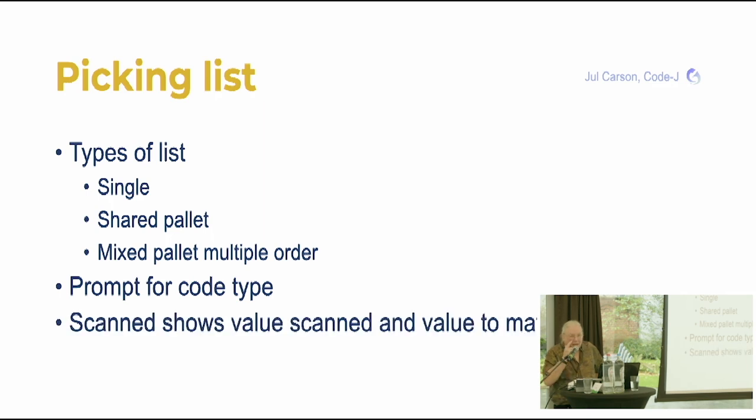So the collator is prompted for a code type. So it'll say you're looking for the QR code, you're looking for the barcode on this product. Originally, when it was first done, this was without text-to-speech, that would show up on the iPad. And then you'd scan it. Scan value shows the value you're trying to match against, which gives the collator some feeling of control over what they're doing and reduces the I can't possibly have picked the wrong product situation.